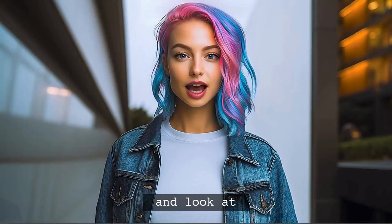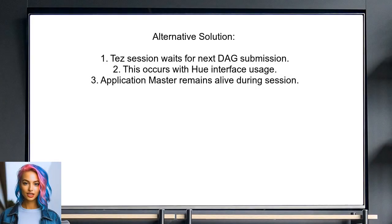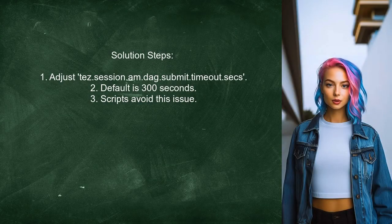Let's move forward and look at another answer. One user suggests that the slow execution may be due to the Tez session waiting for the next directed acyclic graph, or DAG, to be submitted. This can happen when using the Hue interface, as the session remains open, keeping the application master alive. To address this, they recommend reducing the wait time by adjusting the parameter tez.session.am.dag.submit.timeout.secs. The default is 300 seconds, which matches the duration of the slow job. If queries are submitted through scripts, this issue is less likely to occur.